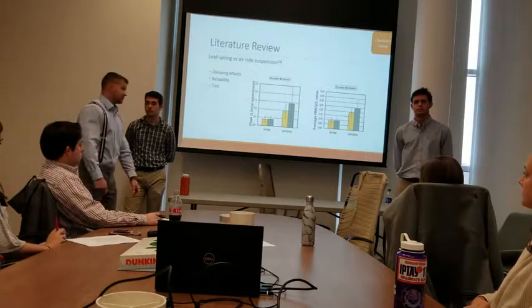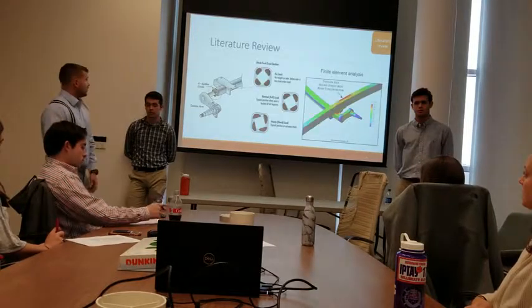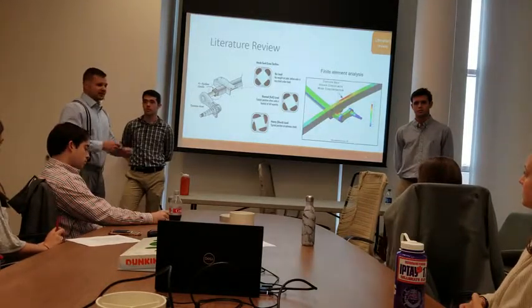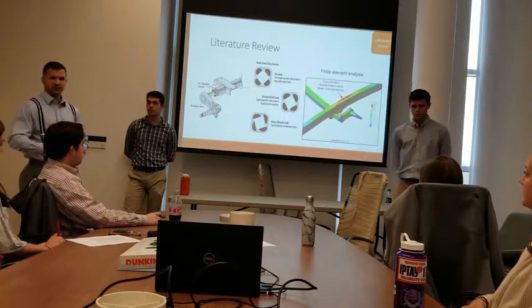Otherwise, you could see RMS values that are off the charts. Okay, so we don't have a leaf spring system or an air ride system. We have a torsional axle trailer.